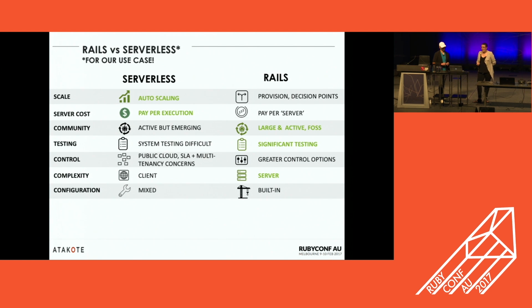And another thing to think about is configuration. Rails is all built in. You've got environment variables, bundler, all sorts of things. It's really mixed in serverless, and so there's an extent to which you're going to be DIYing some of this.